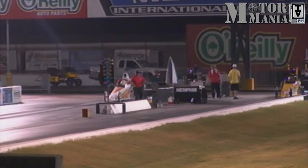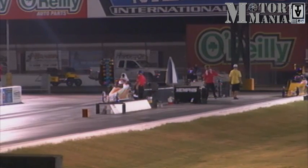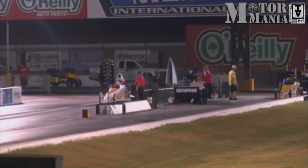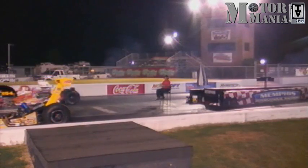Well, this ought to be a good race. One of the local runners, D-Hub, Derek Hubbard, driving the Danny Nelson Racecraft team car. Dan Lippy's car, taking on Troy Coughlin Jr. in the Jigs machine.